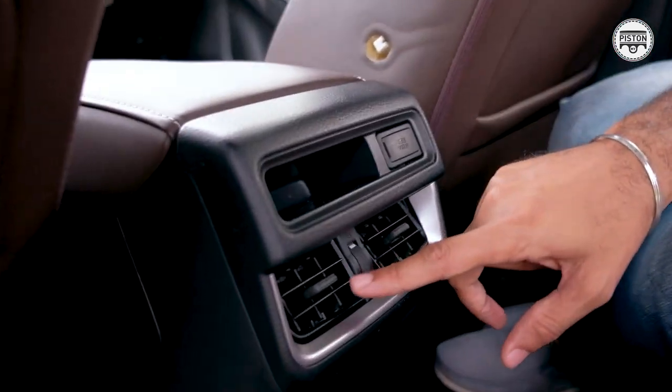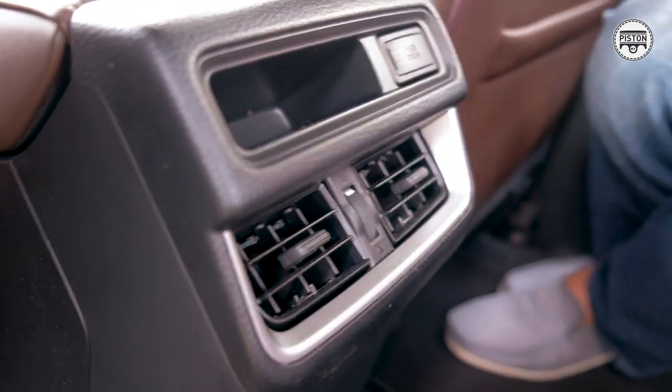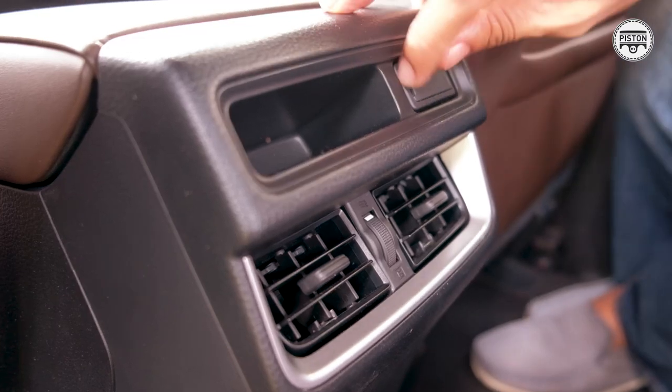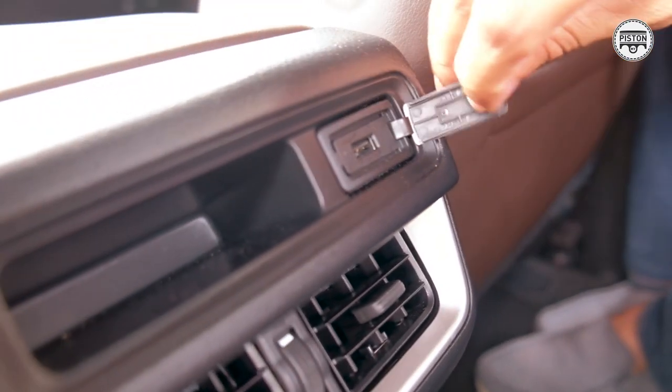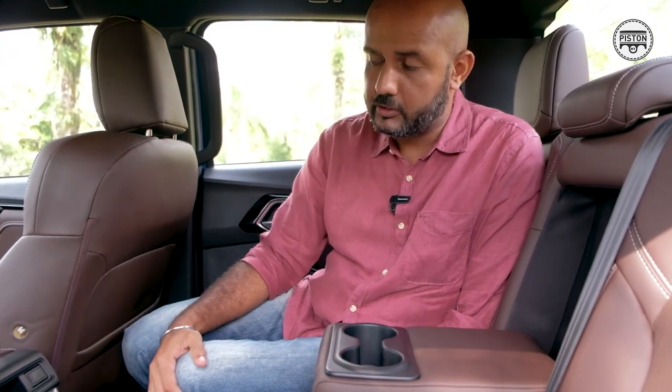Then you get rear air conditioning vents. Even the Ford Ranger doesn't have this. This is a much welcome feature. So again, family friendly feature. And you get this USB point over here. This is of course not connected to the audio system. This is mostly to charge your phone or whatever it is that you need to charge.